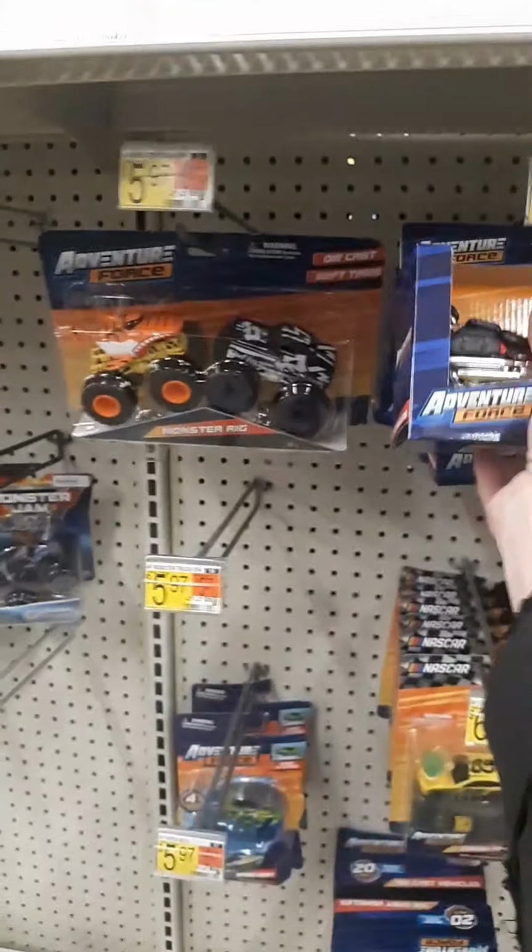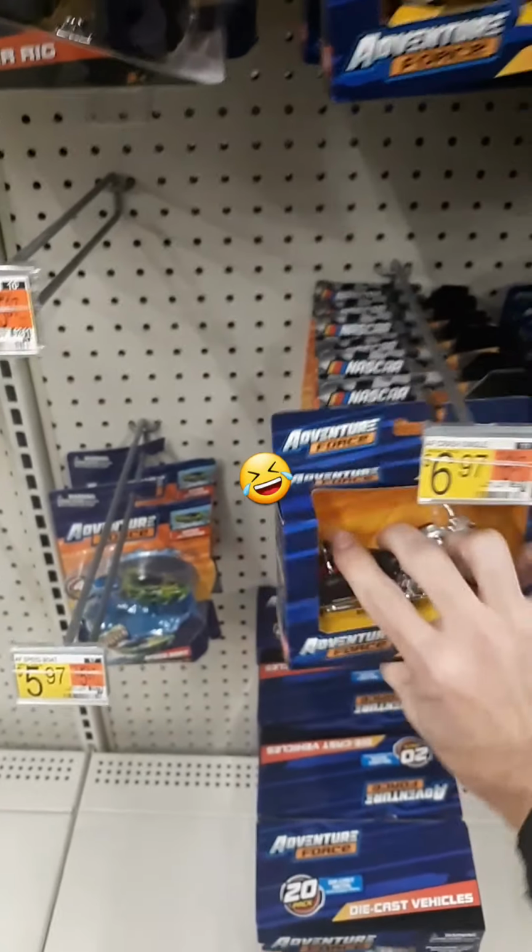Let me just put these back so I'm not making a mess. I always put stuff back, and as I put stuff back, I'm dropping more stuff. So I'm just going to put that on the next one there and move on with my life.